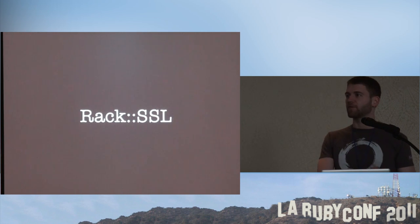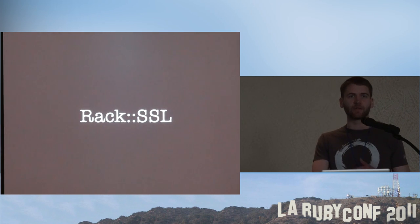There's Rack SSL. This is kind of a drop-in solution, but it is across the board. It will force all of your requests, everything, assets and whatnot, to use HTTPS, and it will automatically mark all cookies as secure, including your session cookies.